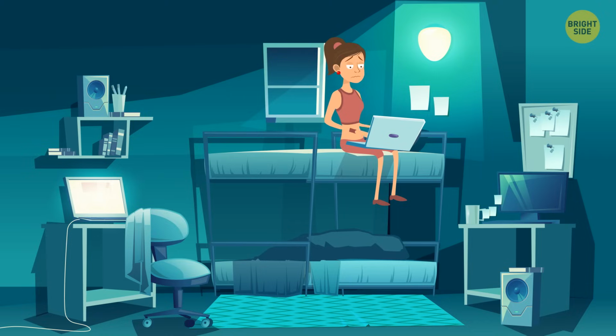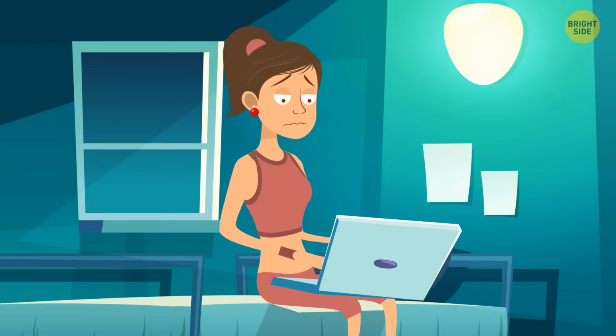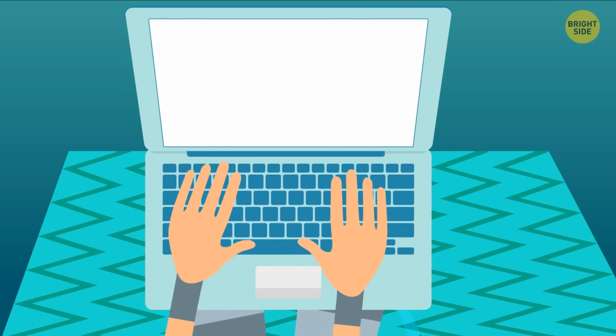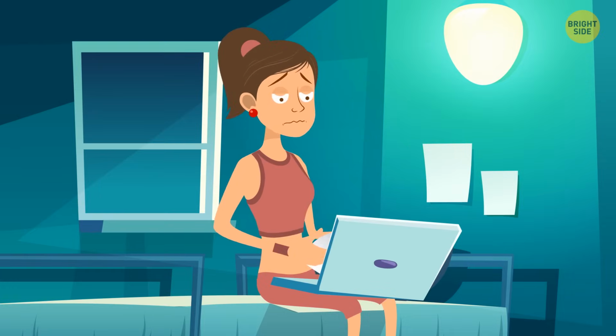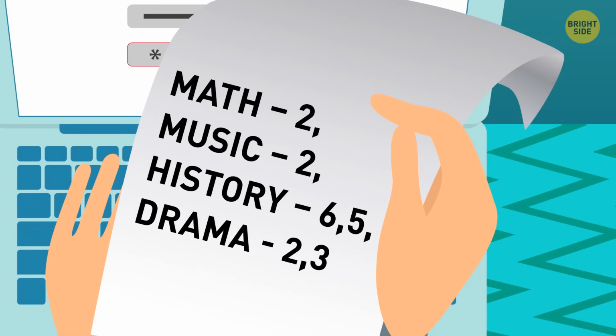Lenore accidentally sent a message to her sister instead of her best friend and didn't want her sister to see it. She stole her sister's laptop and tried to delete it. However, the laptop required a password. Luckily, there was a hint: math 2, music 2, history 6, 5, drama 2, 3. What's the passcode?